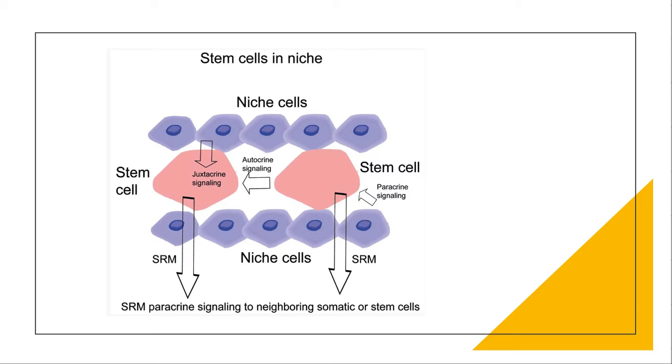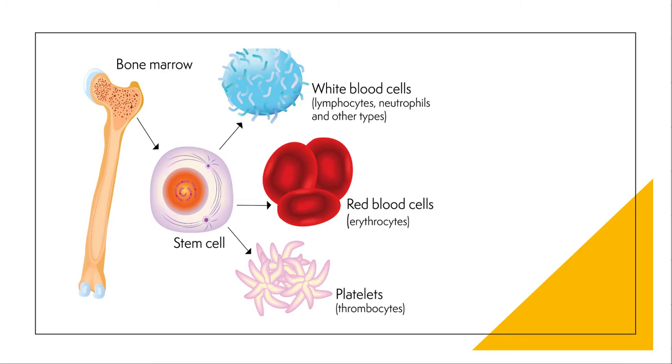In the brain, neural stem cells occur in the subventricular zone and dentate gyrus. In the skin, tissue stem cells are found in the bulge region of the hair follicle, and in the cornea, they are found at the limbus. Perhaps the most extensively studied tissue stem cells are hematopoietic stem cells found in the bone marrow. Although rare, they can be purified to virtual purity based on cell surface markers.